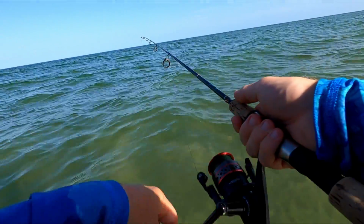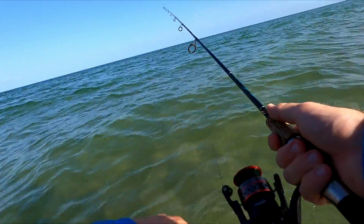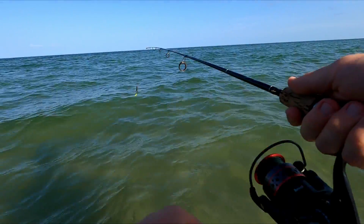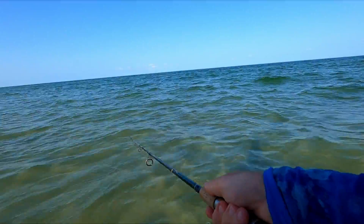Dang, they're chasing it. There was another good-sized fish just chasing it. It's like they're following it all the way back to me, and then as soon as they see me, they spook and they peel off. Yeah, there it is. He just chased it all the way back to me again. You know what I think they are? They look like skipjack.